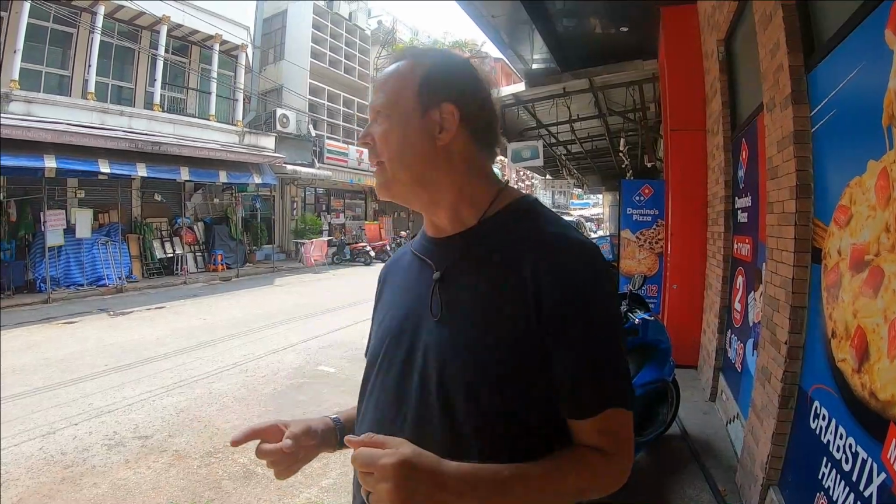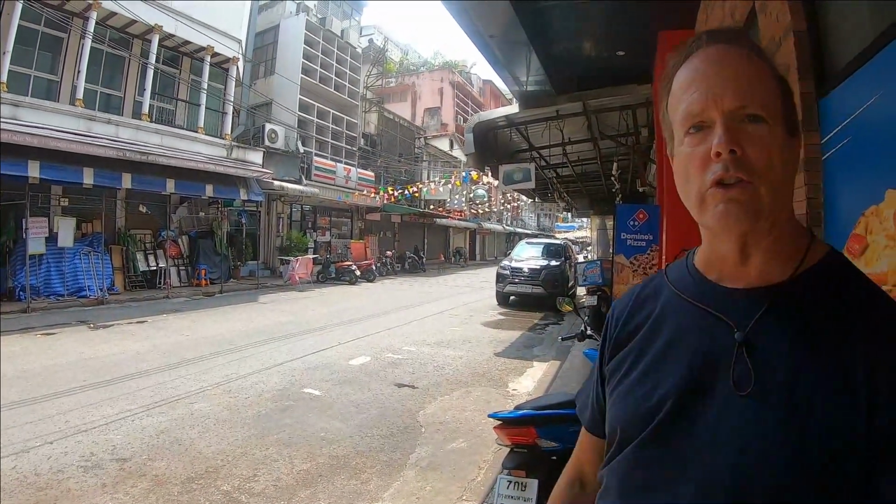Now let me give you a brief history about Patpong. Right now in the background you can see Patpong 1. This road in the late 60s, 70s, and 80s was the number one red light district for foreigners in Bangkok. In 1968, a few bars were open to entertain American GIs coming on R&R from the Vietnam War.